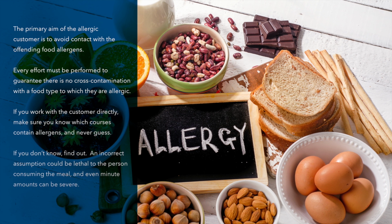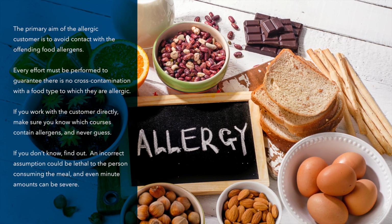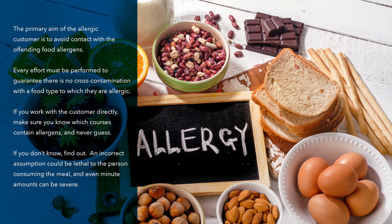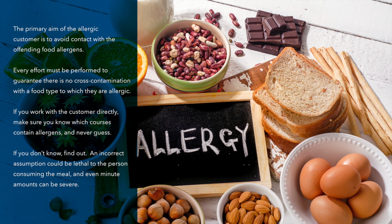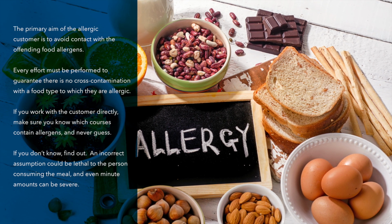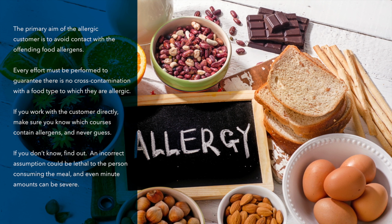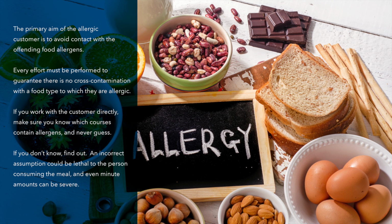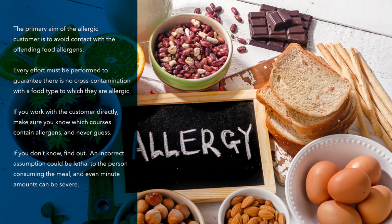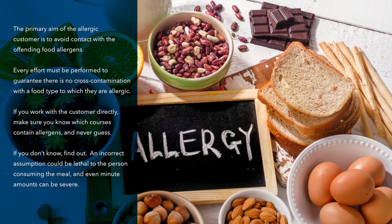The primary aim of the allergic customer is to avoid contact with the offending food allergens. Every effort must be made to guarantee there is no cross-contamination with the food type to which they are allergic. If you work with the customer directly, make sure you know which courses contain allergens, and never guess. If you don't know, find out. An incorrect assumption could be lethal to the person consuming the meal, and even minute amounts can be severe.